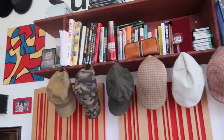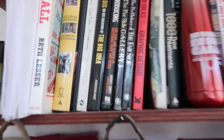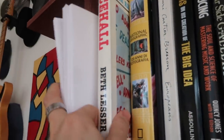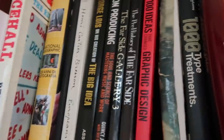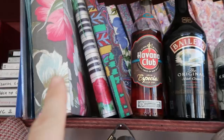So up there, my collection of day-to-day hats. I've got a lot of them. I've been wearing hats for a long time, since I was about 20. I just love them. On this shelf here, I keep my books. Here I've got some National Geographic, some dance hall photography books. I love photography. I've got Quincy right there. Old videotapes right there. My photos.